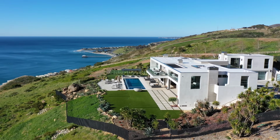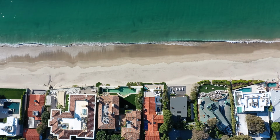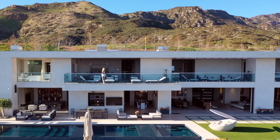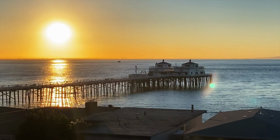Perched high on the hillside where land meets sea, directly above the highly sought after Billionaires Beach, lies Villa Splendido. My name is Erik Conover, and I'm going to take you on a tour of this one-of-a-kind mega mansion in Malibu, California.